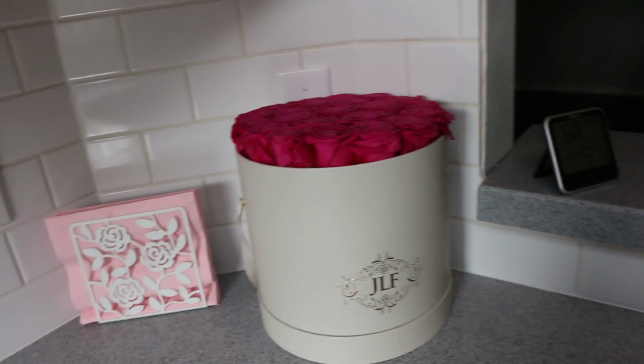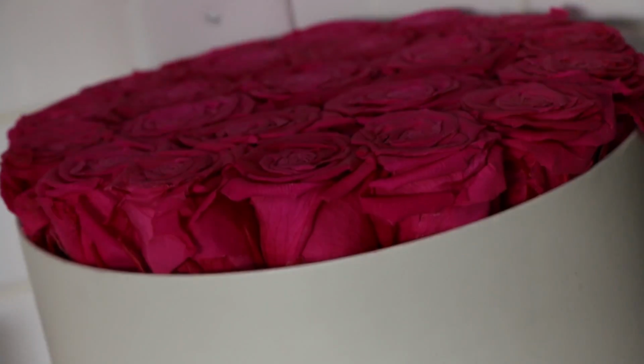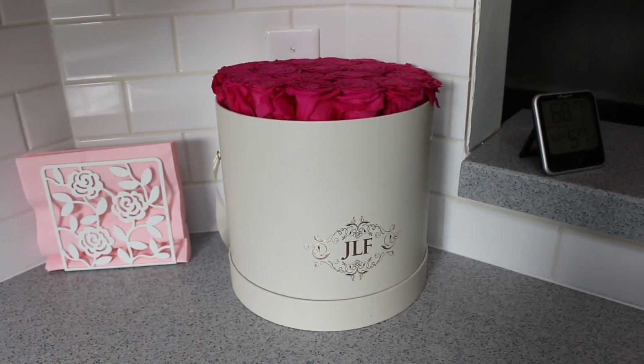I am so sad. These were the flowers that Huda sent me for my birthday and they got smushed while we moved, but I'm keeping them in here anyway because I know they were expensive and I really love them and I'm just pretending they're not smushed.